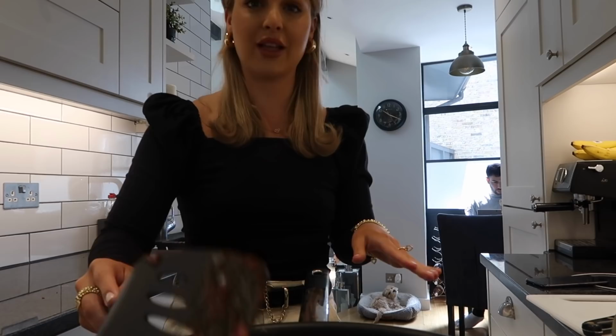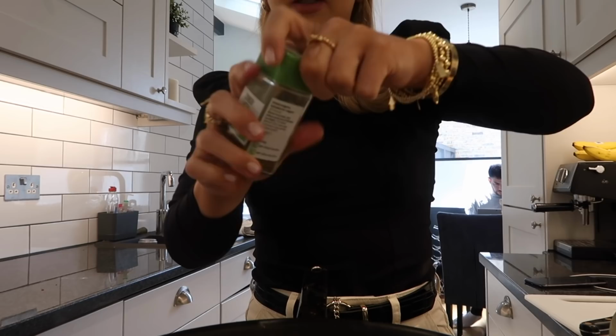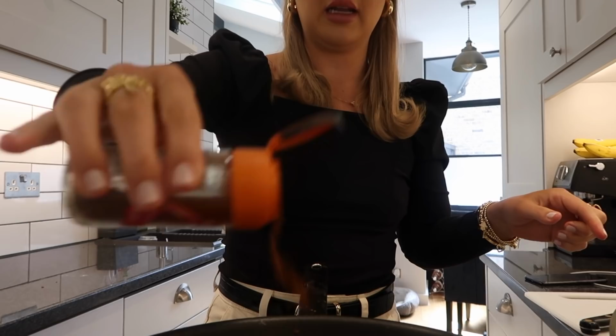So in here I'm going to put some oregano. I swear I put this in most of my recipes. I absolutely love it. Put some of that in, and also some, I mean, you don't have to put this in, but I just think it gives it a little bit of a kick, just some chili powder. So I just sprinkle a little bit of that in because you don't want to go too much. And also some salt and pepper, obviously.